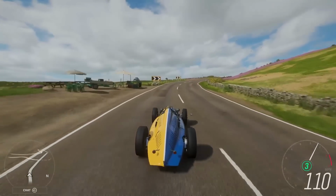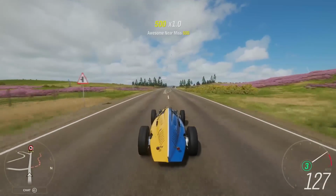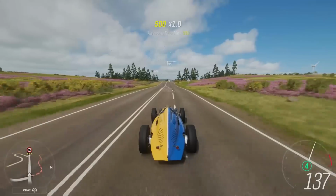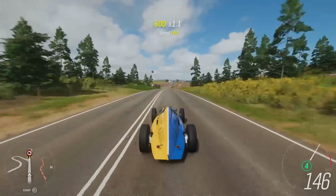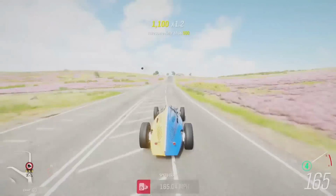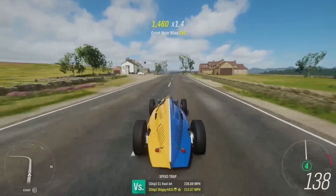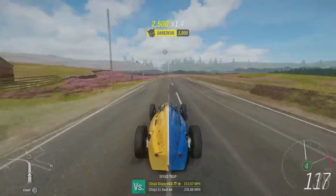Here we go then, 12 stars in total from Speed Zones. Now the Astmoor Speedtrap has a 140 mile an hour, 3-star target. You don't have to get 3 stars, but you'll do it a lot quicker if you do. So first run, we go through the camera, nice and easy, 165.04, that's 3 stars, just 3 more runs to go.